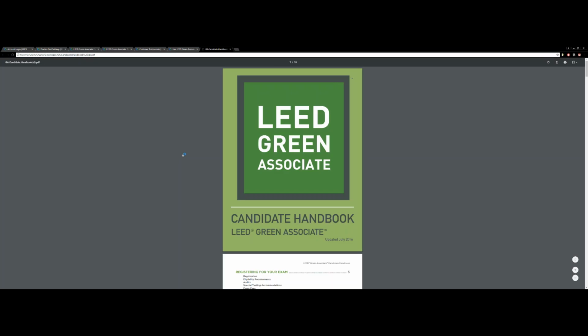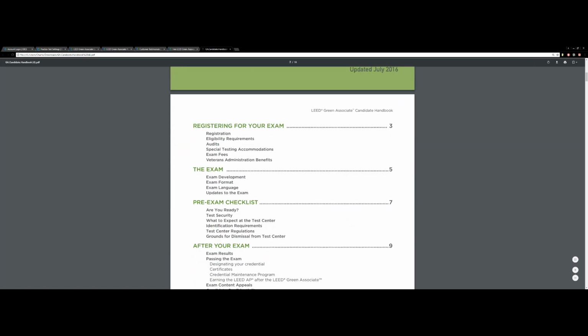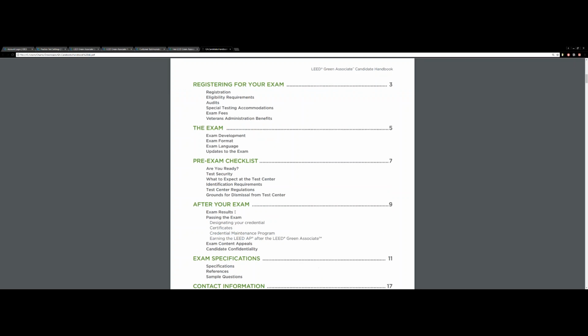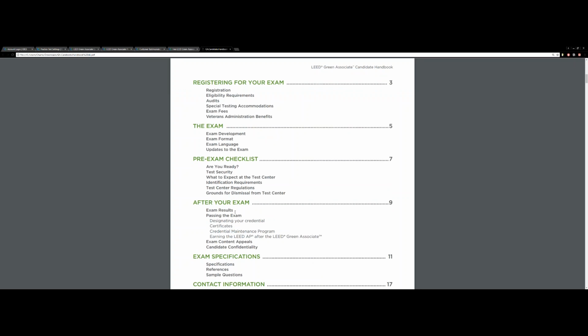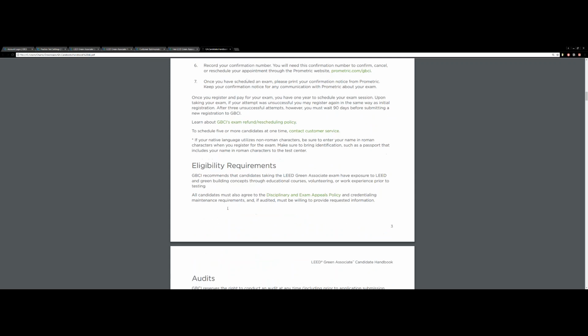So, the LEED Green Associate Candidate Handbook. This document is going to show you how to register for the exam. It's pretty easy. You're going to go to the usgbc.org website and create an account, unless you already have one. Maybe you've worked on a LEED project, so you can use your LEED Online login. Make sure that if your company is a USGBC member company, you're connected to your company there, because you get a discount on the fees. You're then going to go to the Prometric Testing Center website and pick the day and time that you want to take the exam.